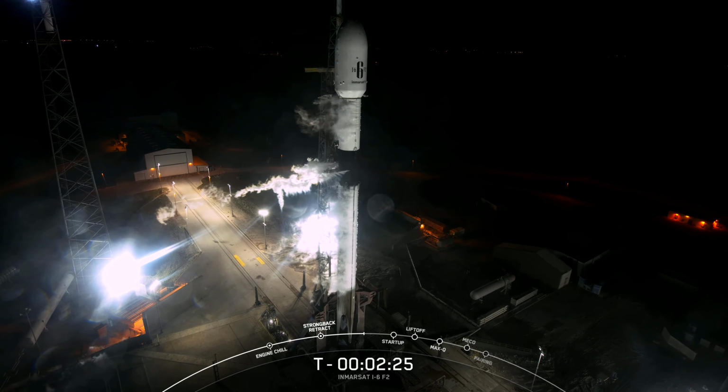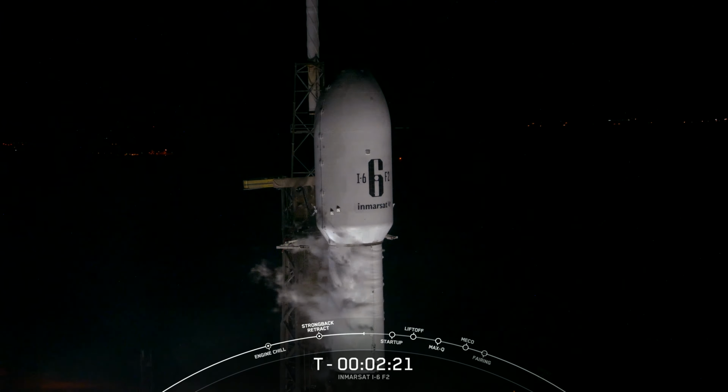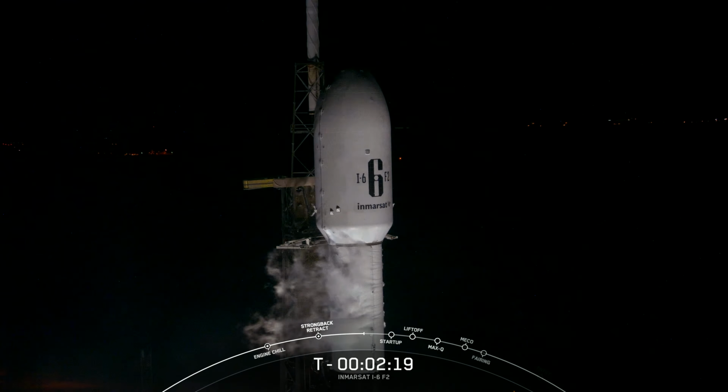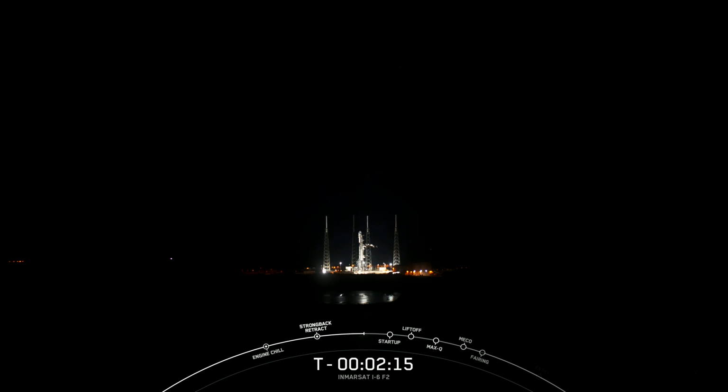Inmarsat's I-6 F2 payload continues to be healthy, and the Falcon 9 team is tracking no issues on the vehicle. Weather is still looking green, and the range is ready to support our T0 of 10:59 p.m. Eastern time. As mentioned earlier, if for some reason we do not launch tonight, we do have a backup opportunity tomorrow at the same time. And with that, we are proceeding into the last couple minutes of the terminal count.